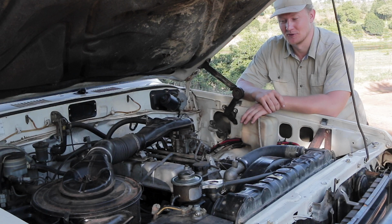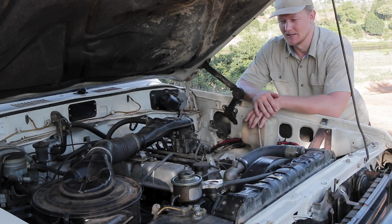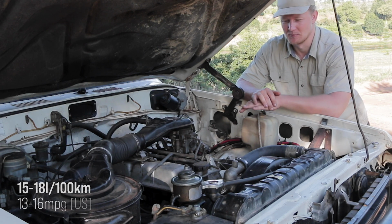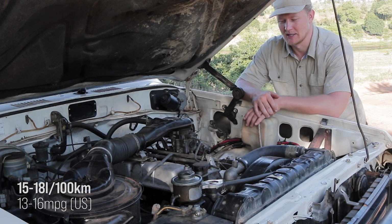It does go all the way up to 130 if you push it, but then your fuel consumption is going to be closer to 18 liters, which is what I've been doing when I'm off-roading, or when there's more off-roading involved. 18 liters per 100 kilometers, and I'll put up on the screen what that's in miles per gallon.